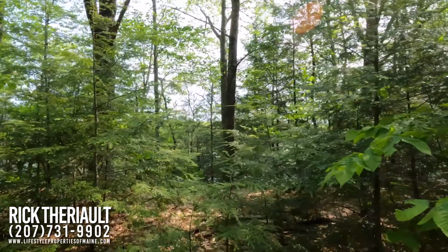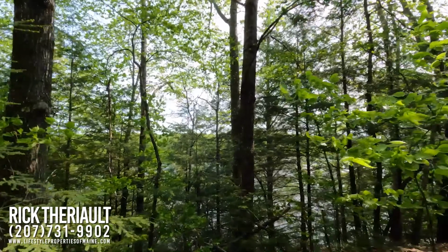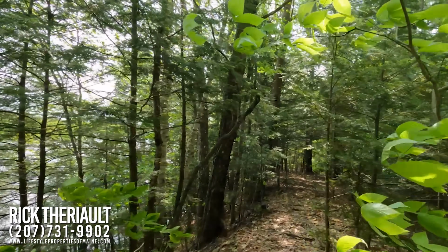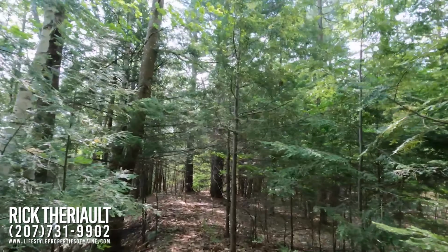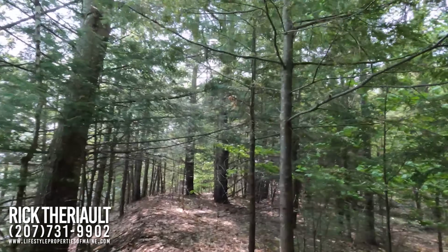So if you're looking for a riverfront lot to come up here seasonally, and I'll tell you, today is one of the days that we just love in Maine. It's going to be a daytime high of about 70. A nice breeze, plenty of sunshine. Just about perfect.